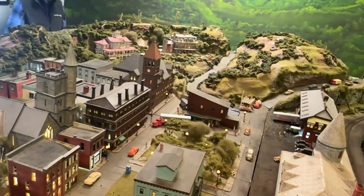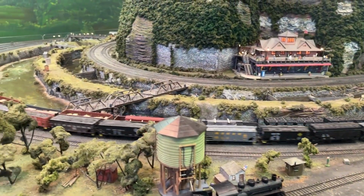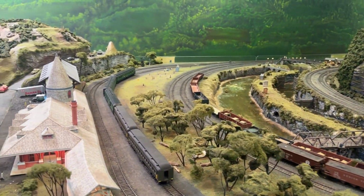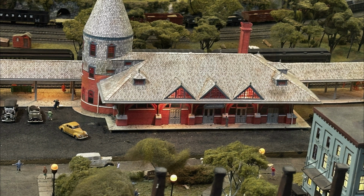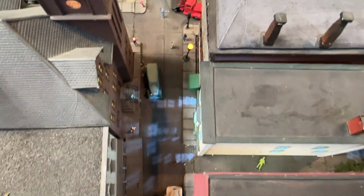Welcome to the Anthracite Model Railroad Society's stunning model train display, where history, craftsmanship, and passion come together to create a miniature world full of life and movement. Today we'll take you on a journey through not just this amazing exhibit, but also the fascinating history of model railroading itself. Model railroading has been a beloved hobby for more than a century, capturing the imagination of generations.